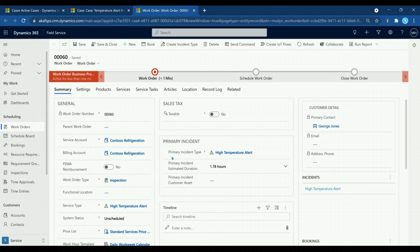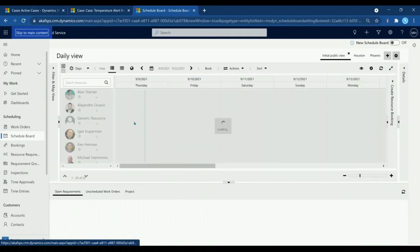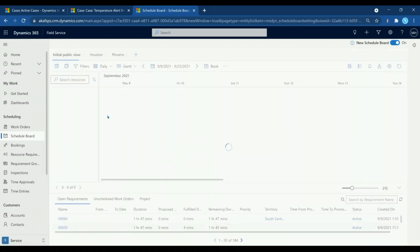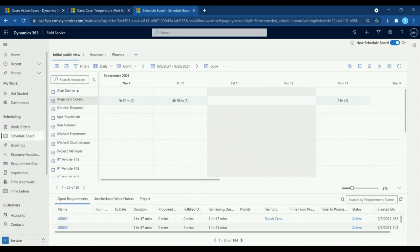So now, right, I need to schedule something, right? We haven't been able to resolve it over the phone, so let's jump over to the schedule board. And so the schedule board is where it uses that intelligent capability to allow me to understand where all my resources are and can I find the right resource to address that particular issue. Okay. So notice that right here, this item number 60, that's work order number 60, and that's the one that we just created. Okay. But while I'm here, I can actually do some searching and filtering here.